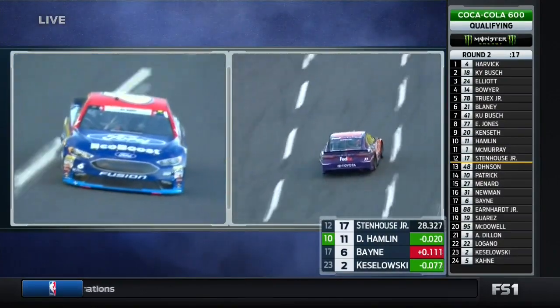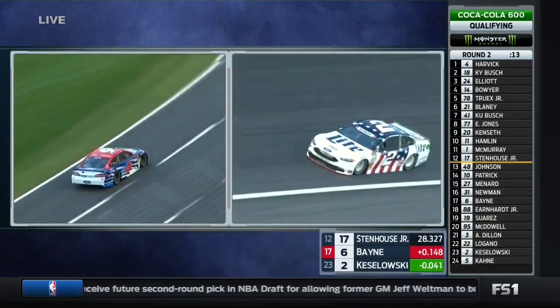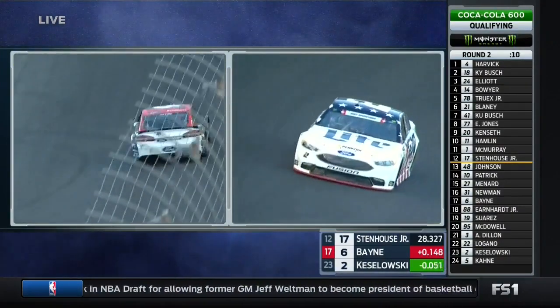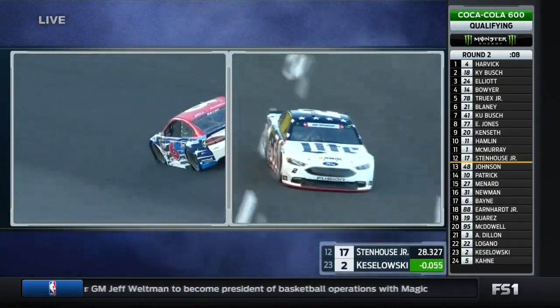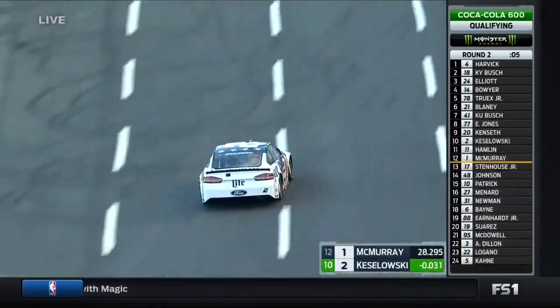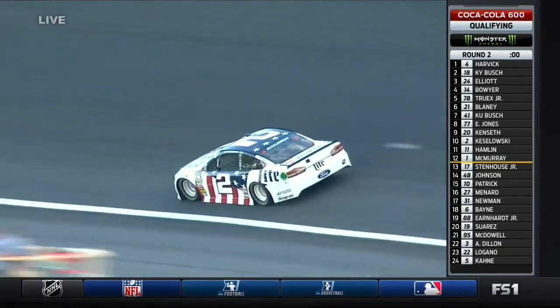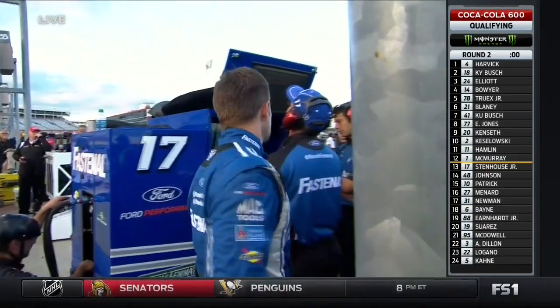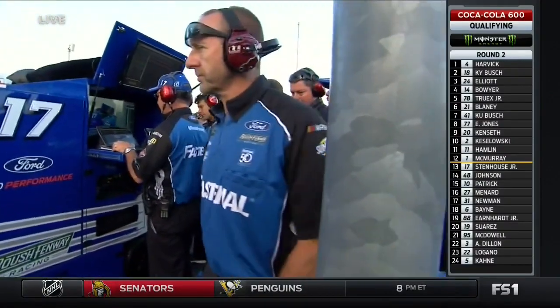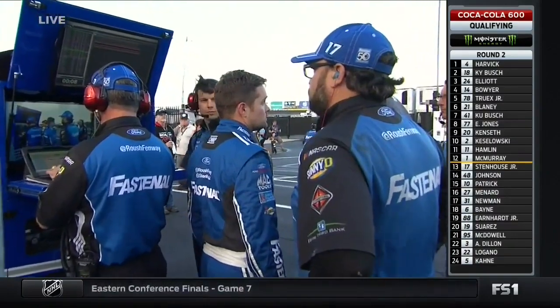Hamlin in 10th. Johnson is out. Stenhouse to the bubble. Here comes Keselowski. Not quite enough. Got a little speed here. I think two's going to make it. And 10th. Keselowski bounces Stenhouse. Power is expired. All cars can come back. McMurray ends up on the bubble, and Ricky Stenhouse misses advancing by 3 100ths of a second.